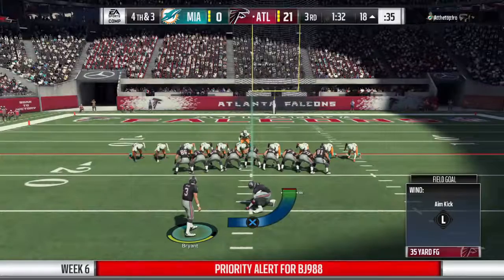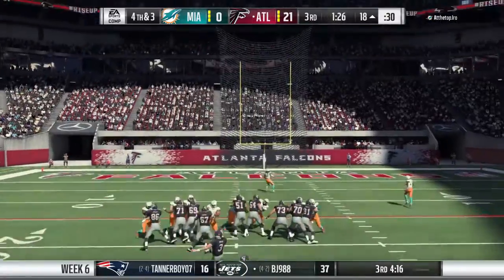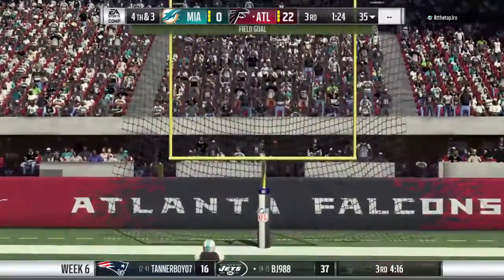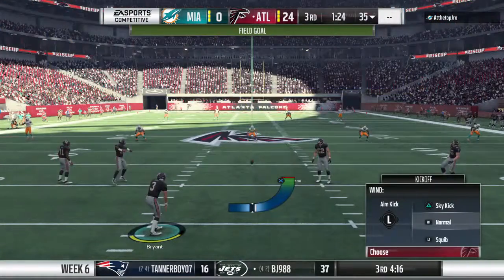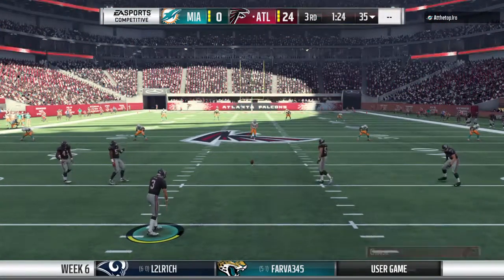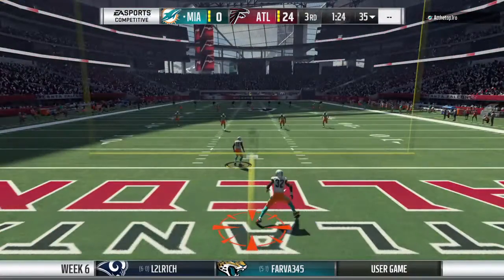So on 4th down, off goes Matt Ryan, and on is another Matt Bryant. This just a 35-yard attempt from the left hash. And the 42-year-old veteran's kick is up and good. And that stretches this lead even further. It's now 24-0.